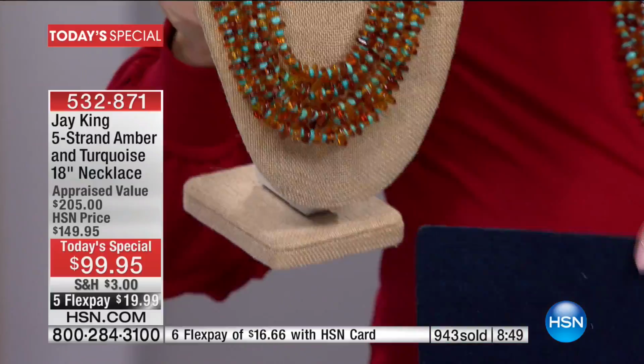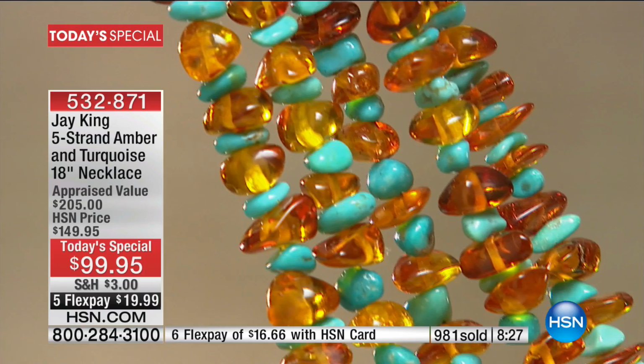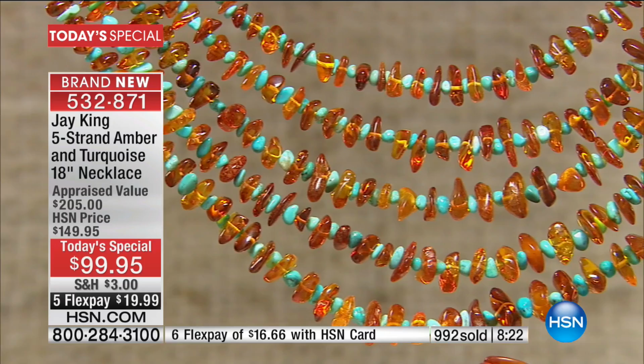You can't go wrong with this color combination, and just the sheer value of the gemstones alone. If you're just looking at the gemstones, forget the artisanship, forget the fashion, forget the beautiful jewelry. The gemstones alone, and you know this, at under $20 and $16.66 on your charge card, I hope you say yes to it. I want to show you the matching bracelet one more time, because we have far fewer than 1,000 left for the whole entire day.